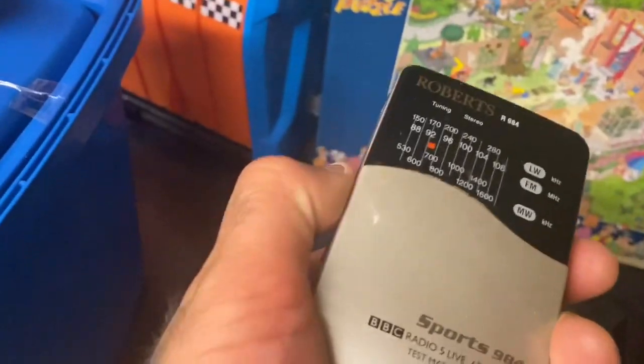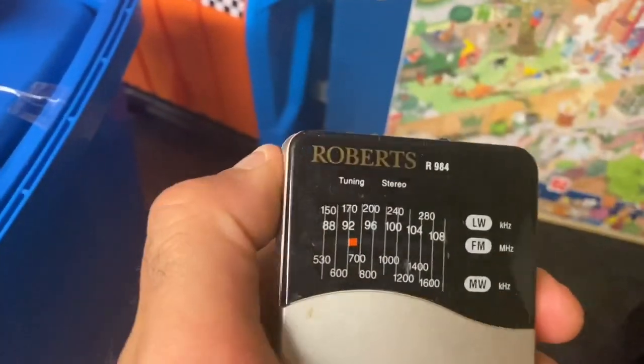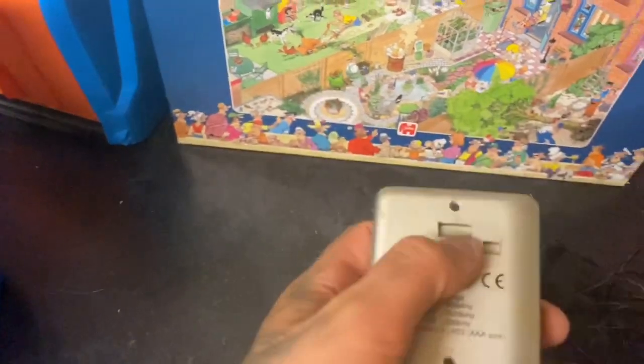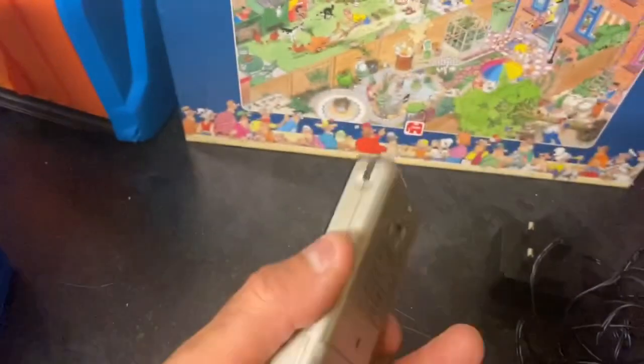Picked up this Robert Sports 984. This is literally all it is. I haven't tested it yet. If it's working, could be looking up to around £20 for that. We'd have to see what we get on with it. It's missing the clip. It cost me 50p. I bought it at the same time with this.